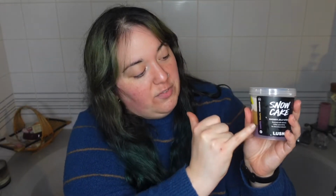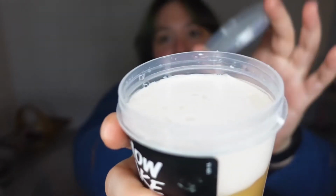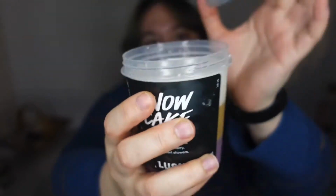So Snow Cake is actually made up of 3 different scents. It's marzipan, toffee, and cherry down at the bottom. But again, Jilted Elf had to go somewhere, right? So this is all of those things that I've just mentioned plus Jilted Elf.